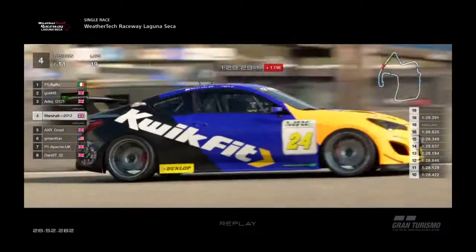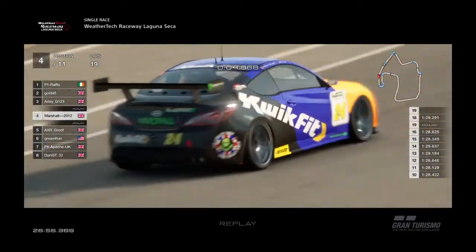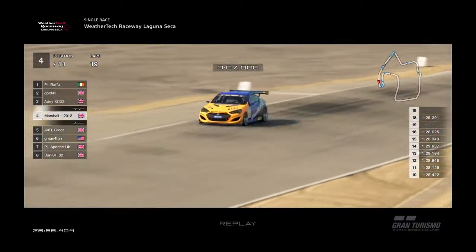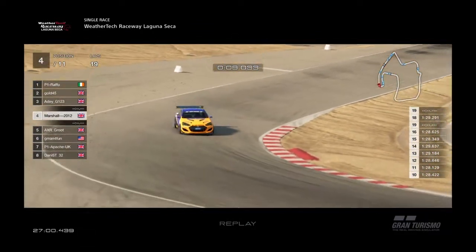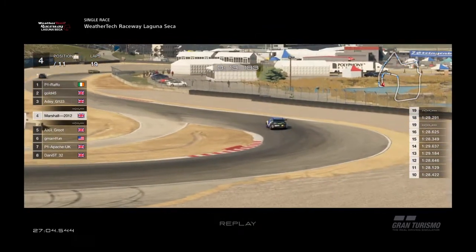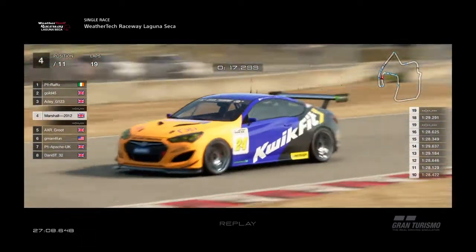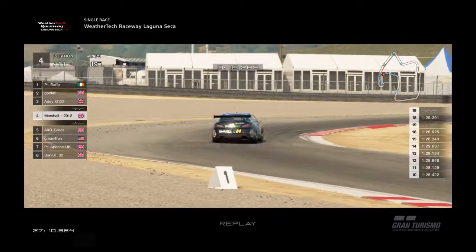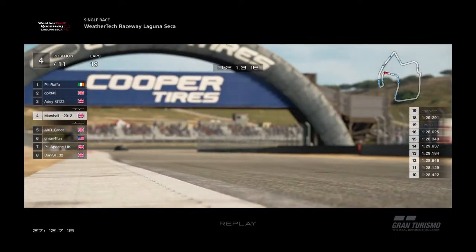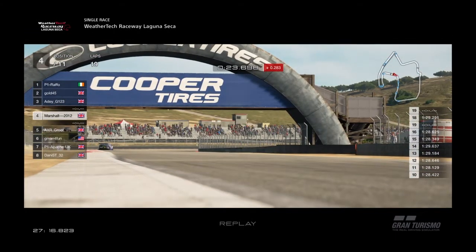You don't really see lots of Hyundai Genesises, but he's doing a great job with that car so far this season. Decent result last time out. Where did we race last time? Somewhere, I can't remember. It was weeks ago. But he did a great job there, and he's doing a great job here now as well.